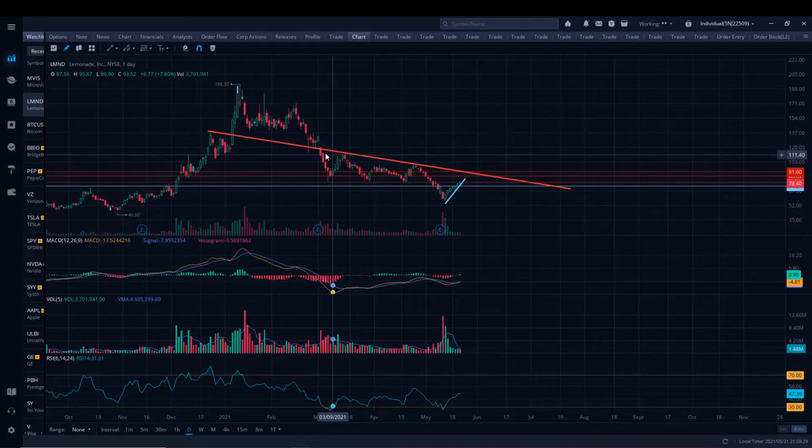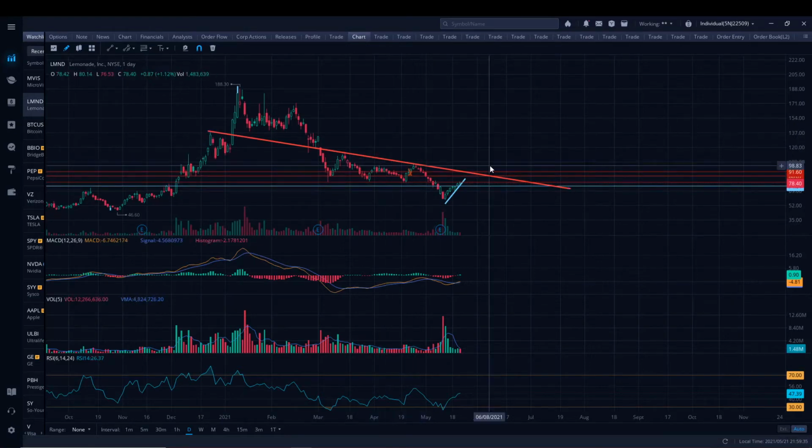Okay, so you do see that I have this red line, this descending resistance that has batted this down once, twice, and three and four times. So look for a test and possible breakout or rejection at that range.